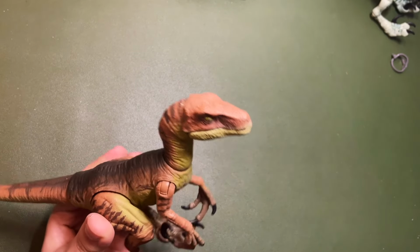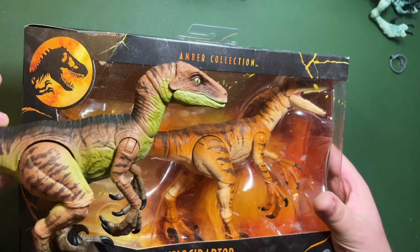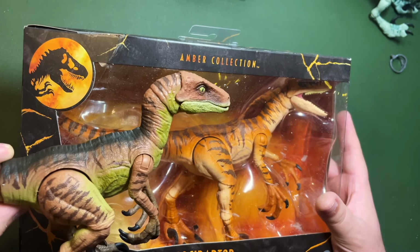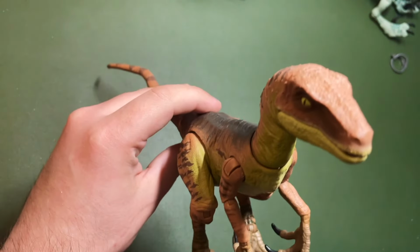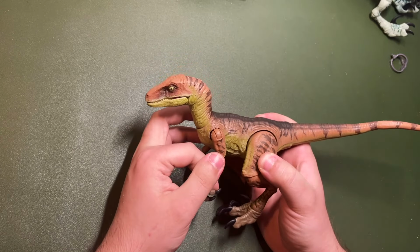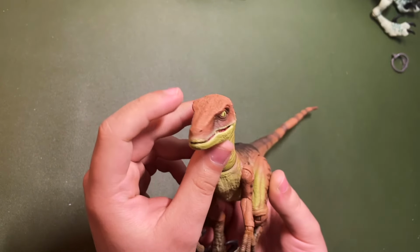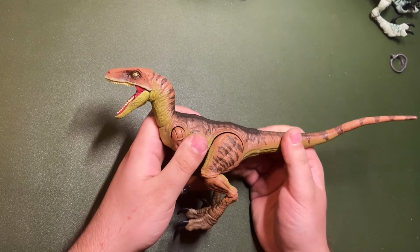Now let's compare it to the Lost World Raptor right now. As you can see, it's pretty much the same, but dulled down, which is more accurate to what we see in the Lost World than in Jurassic World, which is insane to me. When I saw the promotional pictures of this figure, I was let down by Mattel. And the fact that the jaw is warped, yeah, I'm just not happy with what they've done here.